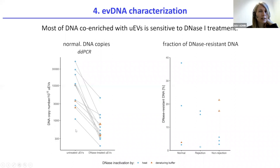So we analyzed another free sample. These are the ones that are here marked with red triangles. We analyzed another set of samples with direct inactivation of DNase in the denaturing buffer that is already the first step in the DNA extraction protocol. And we could show for this denaturation that it was very successful in inactivating the DNase's activity. So yes, we could show, similar to previous experiments, that DNA copies are lower after the treatment with DNase.